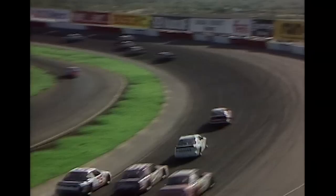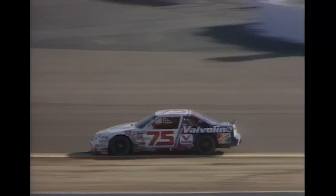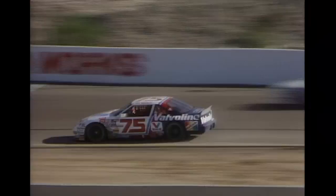have a car smoking down in turn number 1, and that's Neil Bonnett in car number 75. We see some smoke coming from that car, and it may be all over for Neil Bonnett. It also may necessitate a yellow. I don't know whether he laid down any oil or water on the racetrack, but the NASCAR officials will be looking at that situation closely. There's no indication right now that we will have a yellow. Neil Bonnett is going very slowly, however, in turn 3. Well, he could be out of gas. I don't know, Bob, what the situation is with him.